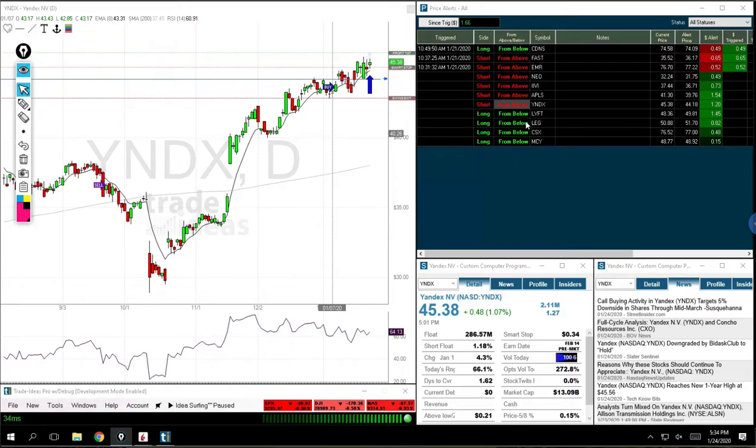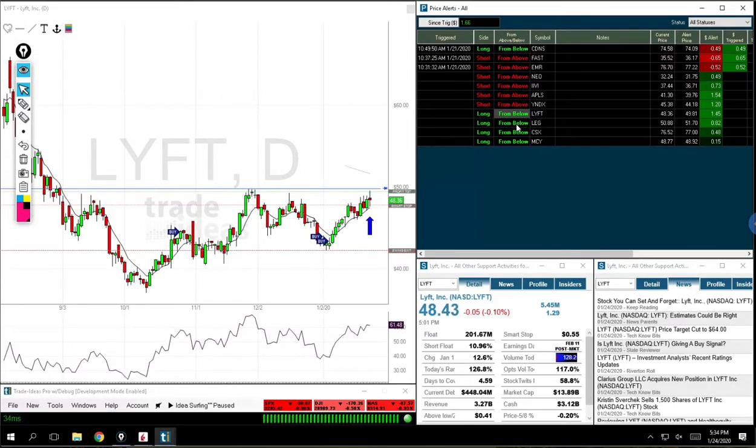Okay, next on the long side. So we have Lyft. You'll notice quite a bit of what I looked at on the long side was stocks that didn't pull back when the market did. That's kind of what I look for when we have these kind of big dumps that happen in the market. I look for, okay, what didn't participate in that? So it's kind of relatively strong.